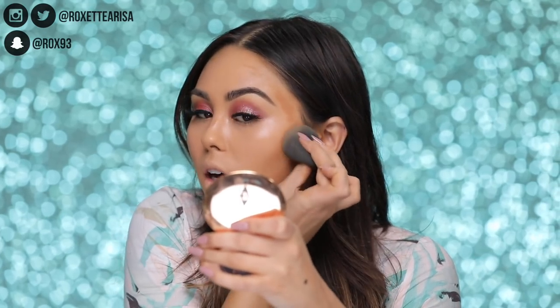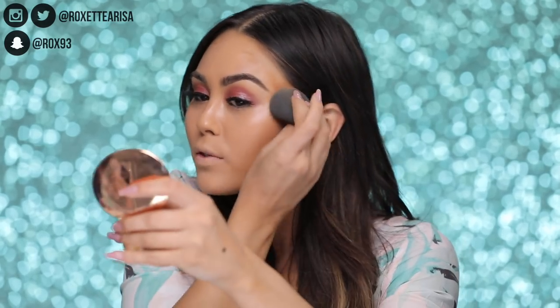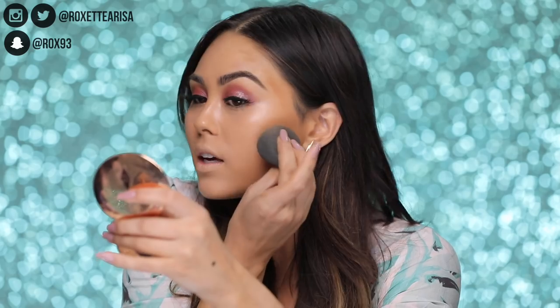And again, you wanna take the butt of your beauty blender and blend that upwards. You always want to press this product up the cheeks, because look at that. Okay, Lancome, we see you, look at that. I just feel like it blends out so easily. It really creates a natural looking shadow.